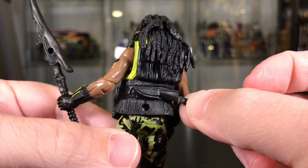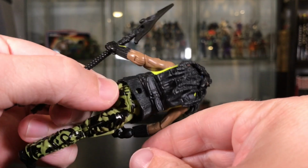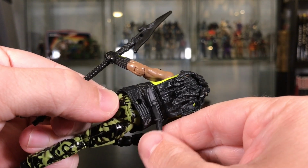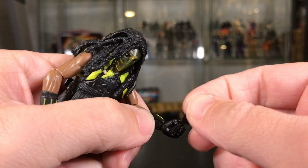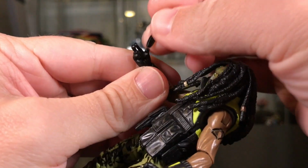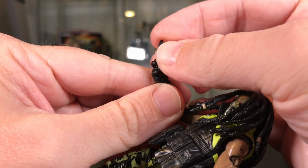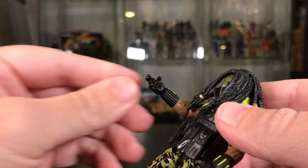An itty bitty black knife that slides into this sheath on the back. Does not stay in there too well, pretty loose and falls out kind of easily. And it doesn't stay in his hand well at all and falls out in either hand, so just beware of that. This is a kind of a pre-lost accessory.